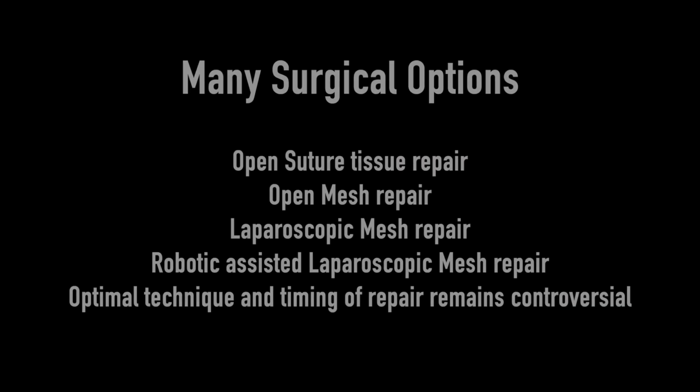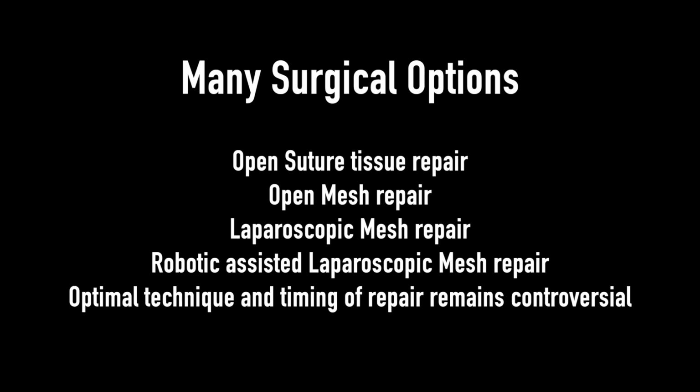There are many options to have your hernia repaired. You can do it open, laparoscopic, or robotic. The best option, I think, is the option that your surgeon's the most comfortable with.